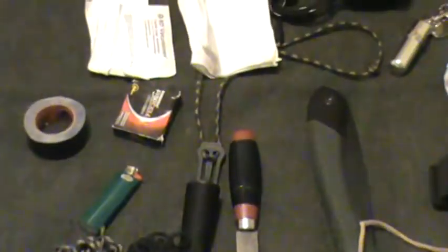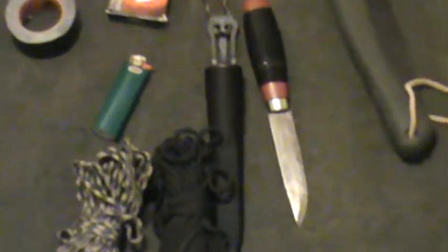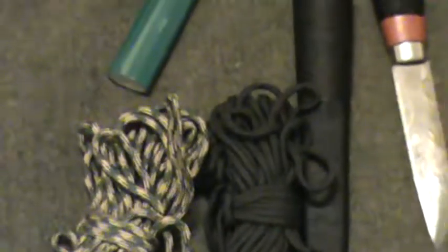Another one, a neck knife that I've turned. I took bank line and wrapped it around the plastic sheath, and I also wrapped bank line around the handle of the knife. So I've got more cordage with me at all times. My 550 cord, another lighter, some batteries, duct tape.